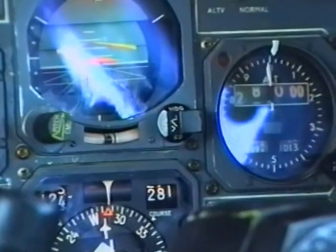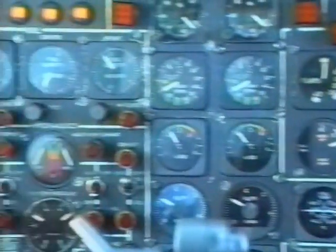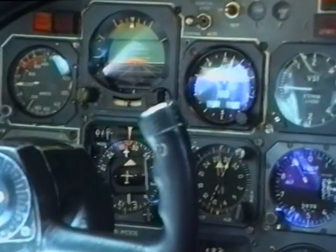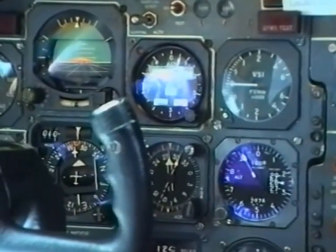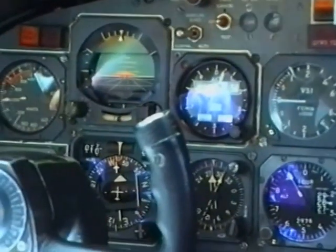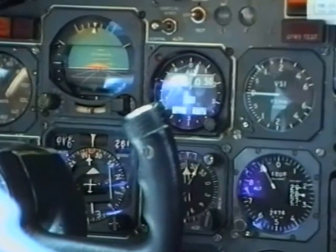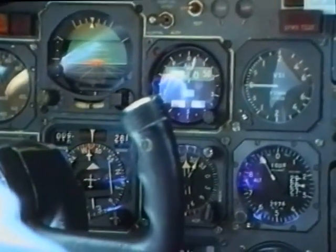Contact Shannon, 134.27. What's the wind from? Good day, sir. What's the wind doing up here? Well, it's supposed to be 170, 180 at 30, but if anything, it seems to be coming from the north. Delta 15, contact Scottish, 135.85. Not quite as forecast, anyhow. 135.85, Delta 15, hello.